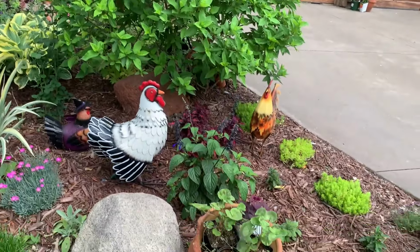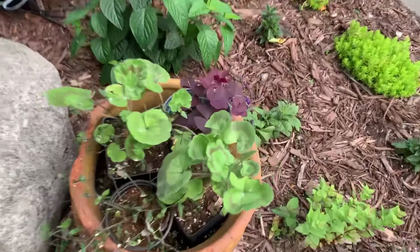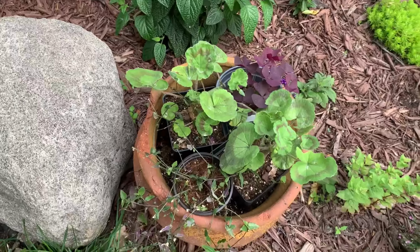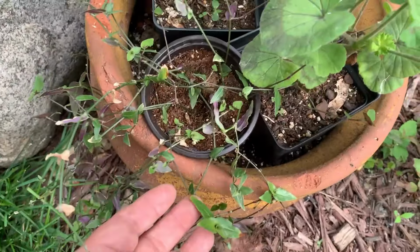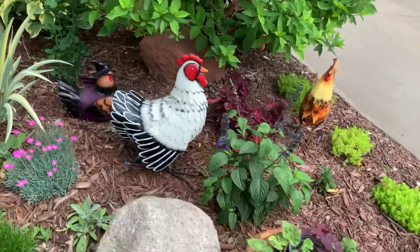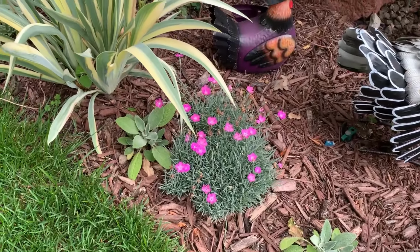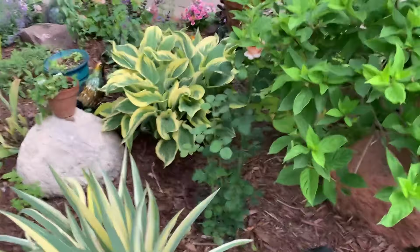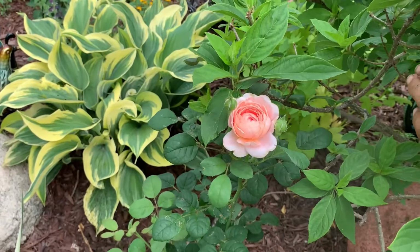You know what, you guys, I thought I finished planting this. So in this container, I'm gonna have these two geraniums, the other one I don't know the name of, I think oxalis, and this bridal veil. Look at the dianthus still beautifully blooming. Oh, I do need to deadhead right there, right? Oh, you know what, you guys, look at the rose. I need to move this rose. Look at that.